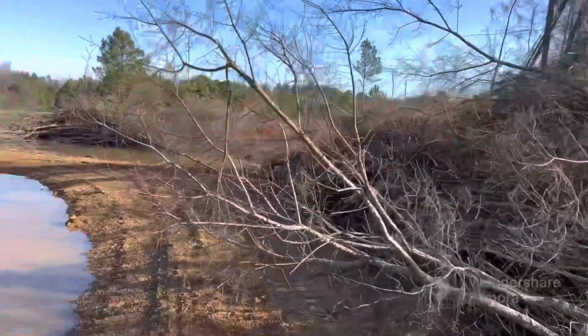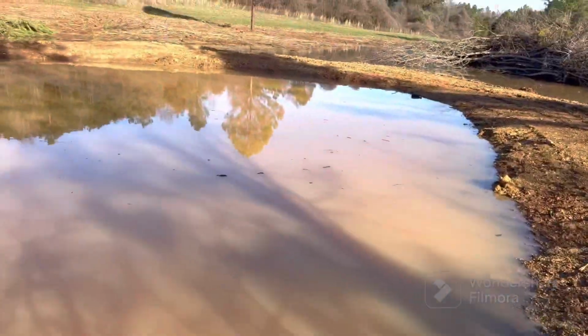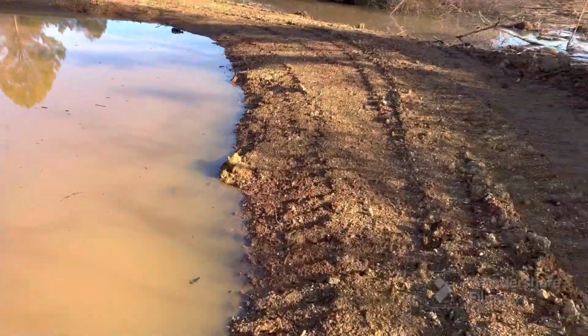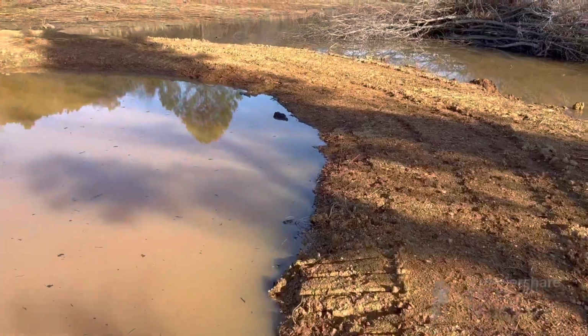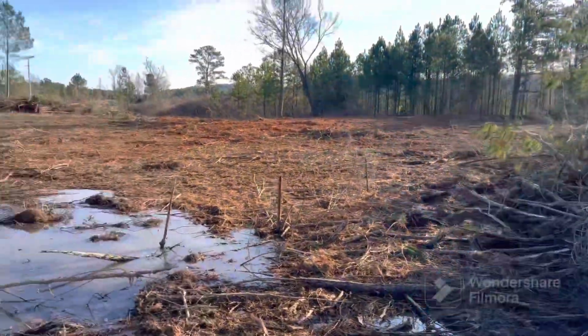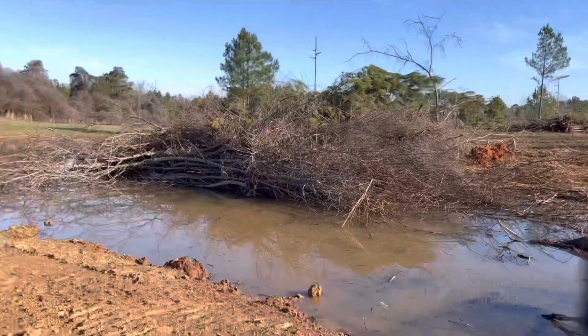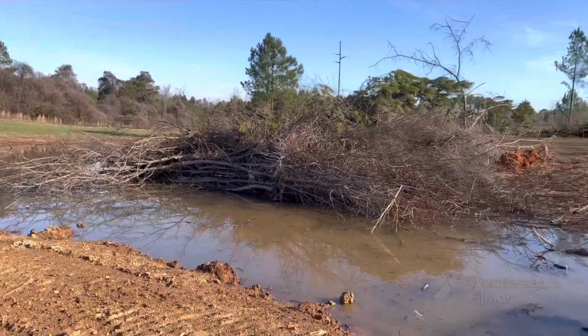But yeah, this would be a nice little spot for a pond, to get out here with a backhoe or mini excavator and dig that out a little bit. So yeah, like I say, he has made a lot of progress. This was all just about trees out here.